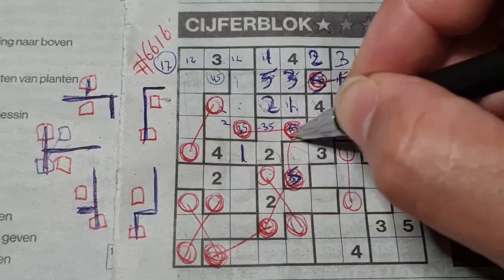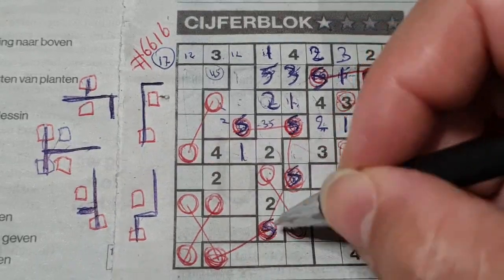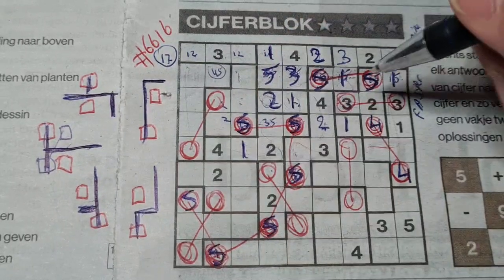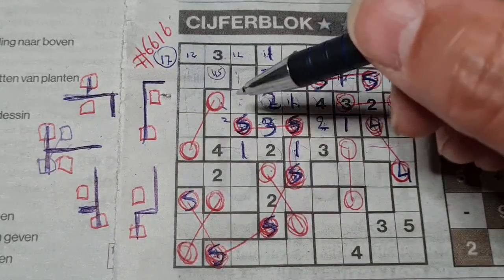Is connected with that box, should be also 5. Is connected with this box, should be also 5. And this box is also connected with that box, should be also 5. Here also connected with this box, should be a 5. Is connected with this box, should be also a 5. 1 box left in this area for number 1. 1 box left in this area for number 3.